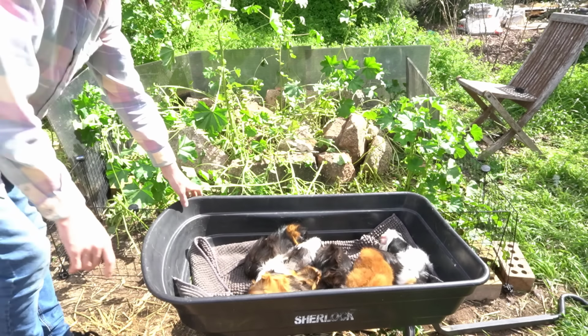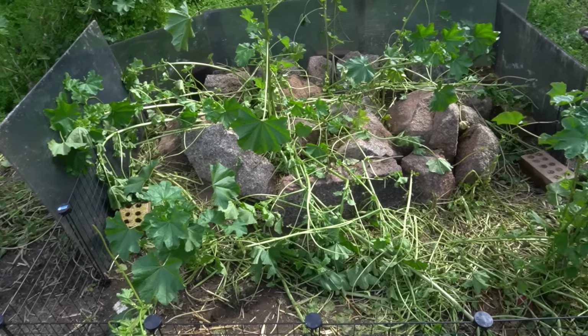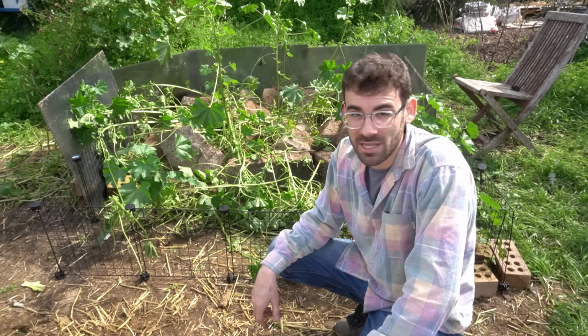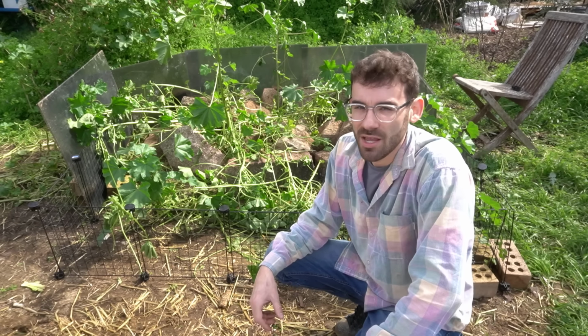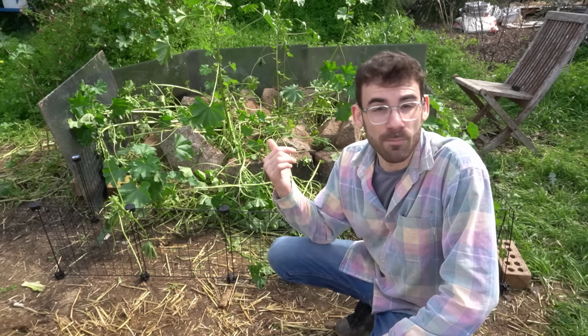This is the last load. That is everything they ate. So there we have it, round 2 is complete, and that is the final round that I'm going to do with this bush, because I'm going to let it go to seed so we can get more bushes next year.